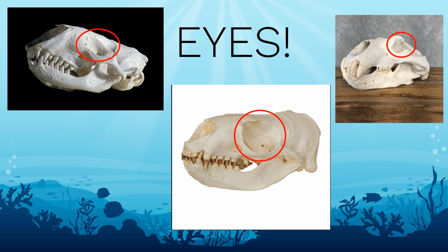And then herbivores are going to have eyeballs placed on the sides of their heads, and they have what's called monocular vision, which means that an object is seen with only one eye at a time. What they lack in depth perception, they make up for because they can see in all directions, so they can really scope out if there are any predators in the area. And omnivores generally have eyes mainly facing towards the front.